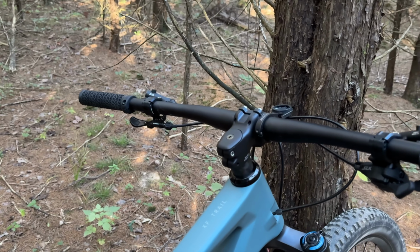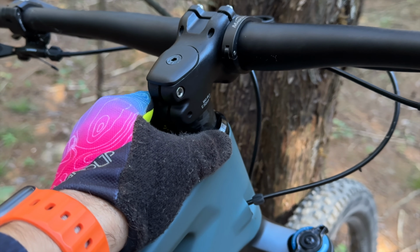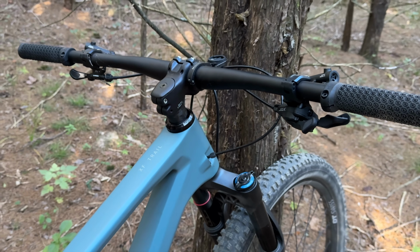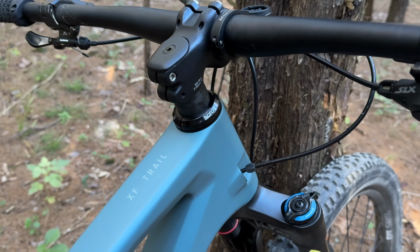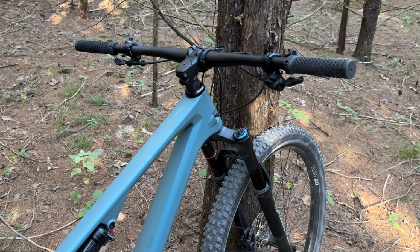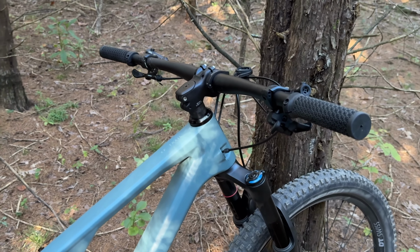Now this does have this really interesting headset right here. This is kind of like a knock block, like what you would see on Trek bikes. It won't allow it to turn into the frame, so you don't have to worry about damaging your frame at all. If you have any like issues where it would possibly hit on this bike, there's not really anywhere that it would actually hit, but that will also prevent pulling your cables if you get into a bad wreck. So good feature on that.